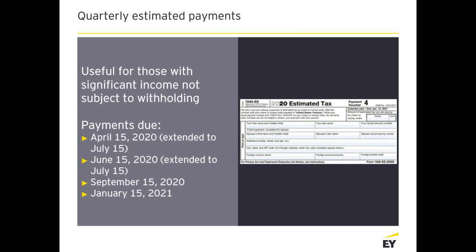As we said earlier, if you have significant taxable income that's not subject to withholding, you can, and should, make quarterly estimated payments toward your tax liability to avoid an underpayment penalty. Such income may include interest income, dividends, capital gains, self-employment income, IRA distributions, and certain gambling winnings. Estimated payments should generally be accompanied by IRS Form 1040-ES. Quarterly estimated payments are typically due on the 15th of April, June, and September, with the fourth payment due January 15th of the following year. However, due to COVID-19, for 2020 only, the April and June deadlines were extended to July 15th.